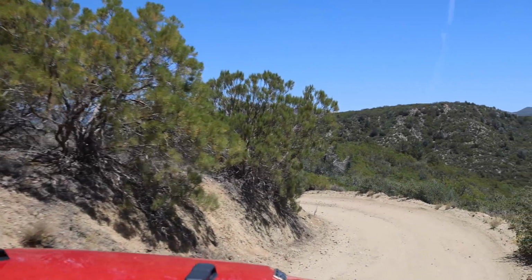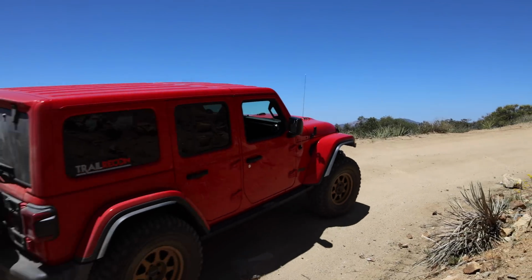Windows down, 72 degrees and sunny, just the way we like it. Beautiful out here today. So I just want to take a moment and talk about the 392 and the trailer, because this is the very first time that I am towing the trailer with the 392.